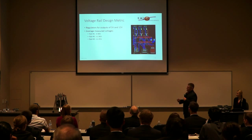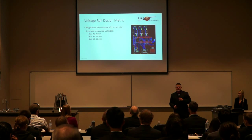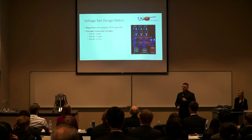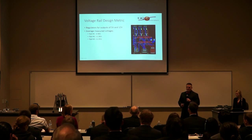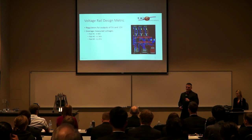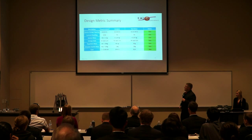When testing them, again, we have the 5-volt and 12-volt rails. We saw an average voltage of 4.98 volts on the 5-volt channel and then 11.96 and 11.95 volts on the 12-volt channels. Let it be noted that maximum and minimum values were not recorded because there was no more deviation than about 30 millivolts throughout the course of the 1 hour test for this instance.